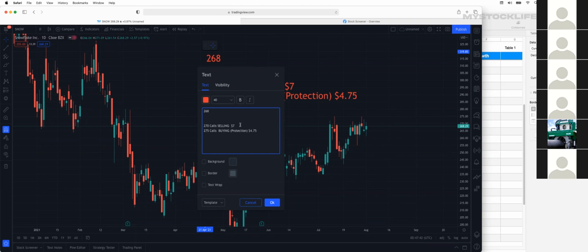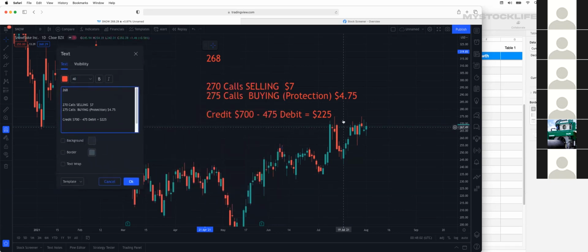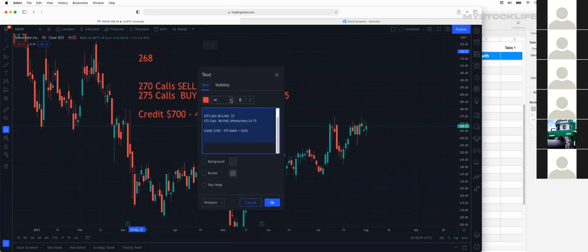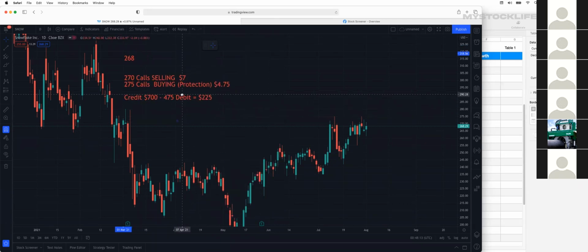So here I'm selling at $700, so I'm receiving a credit of $700. I'm also buying these calls for 475. So my net credit will be 700 is my credit, 475 is my debit, so my credit will be 225 bucks. So 225 bucks is what I'm receiving in my account. Let's put this on the side, for example. So 225 I received.